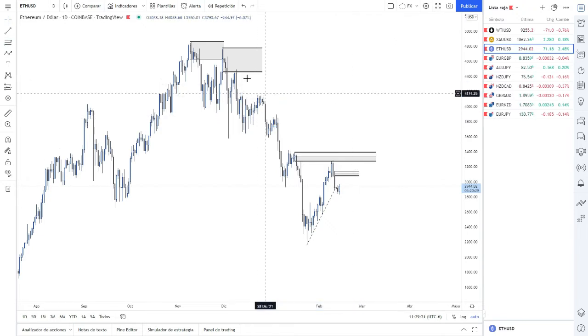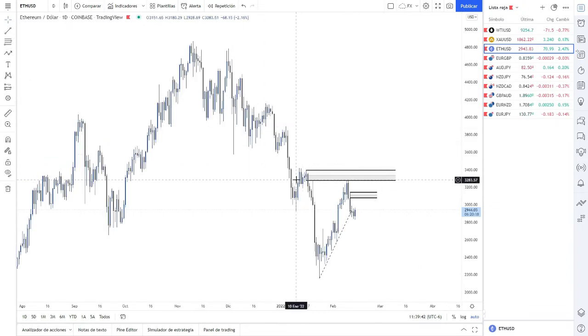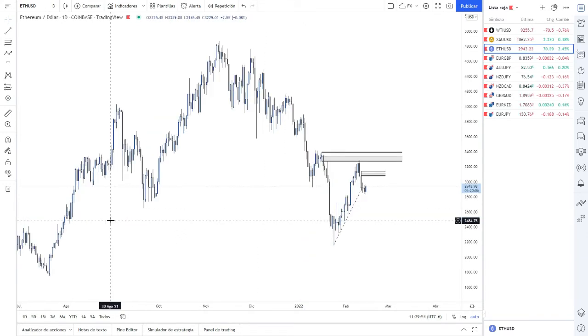So this is how I read the order flow. This is how I personally identify my trends. So we have this supply level, price already mitigated my supply level. This supply level is responsible for creating a new low and also removing this demand level here. So we are in a downtrend on the daily time frame. Long story short, we are in a downtrend.